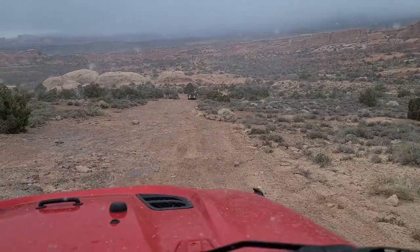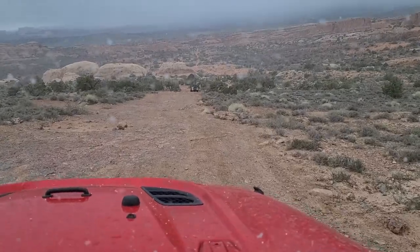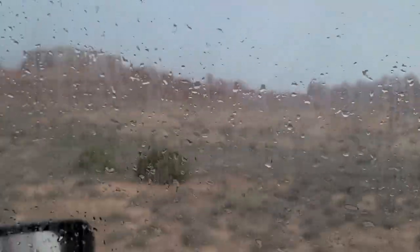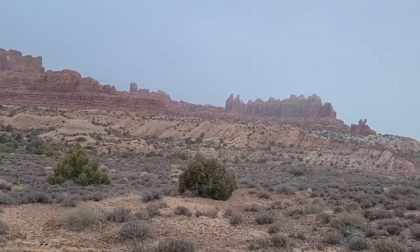There's nothing too technical, just a couple of small lips that you gotta go over. Yeah, it's a fun little jaunt. Heck yeah, that was awesome. I like that. Got an awesome photo of the Jeep. Oh, you can't see through the window. Got an awesome photo of the Jeep and all of this in the background.